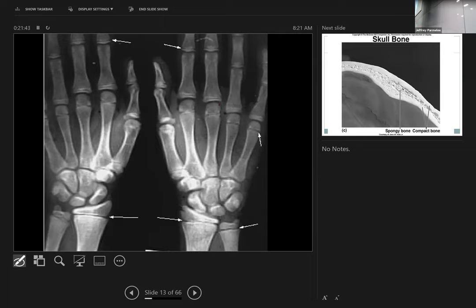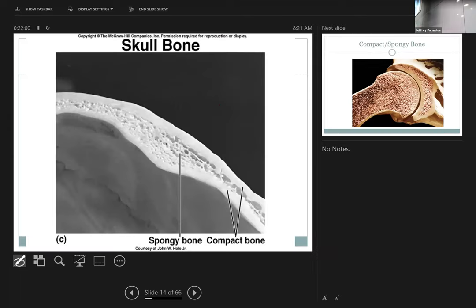And these are the epiphyseal lines. They're made out of cartilage until whenever you're done growing. Yes, look at that. All those little lines are cartilage. This is obviously an adolescent. Here's again a skull bone.